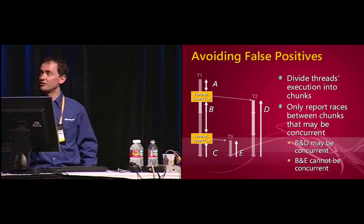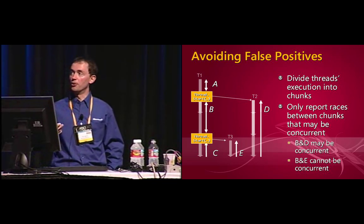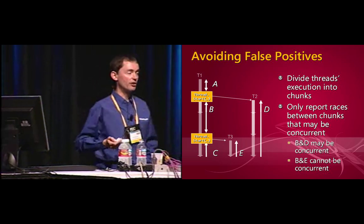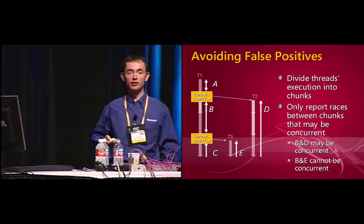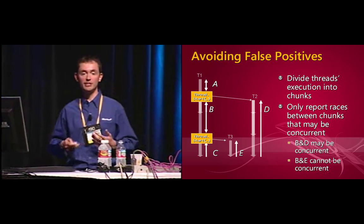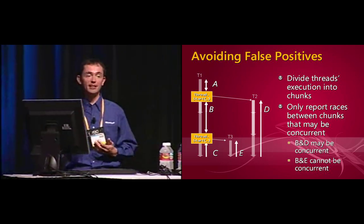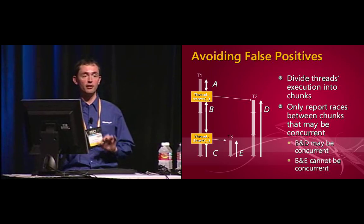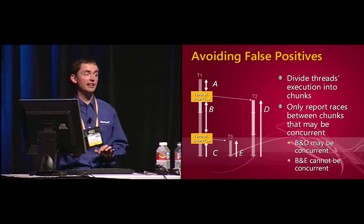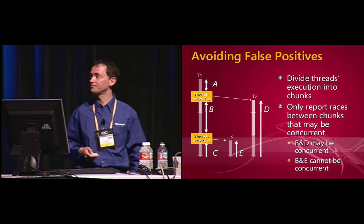And similarly, as threads run, if we get a third thread, then we don't need to report errors between B and E, but we might need to report errors relating to locking for C and D. And so this structure of tracking how threads are created and how threads communicate through primitives like joining and through queuing items on thread pools means we can detect a lot of the common code structures that eliminate the need for locking and therefore eliminate the generation of false positives in the Racetrack output.